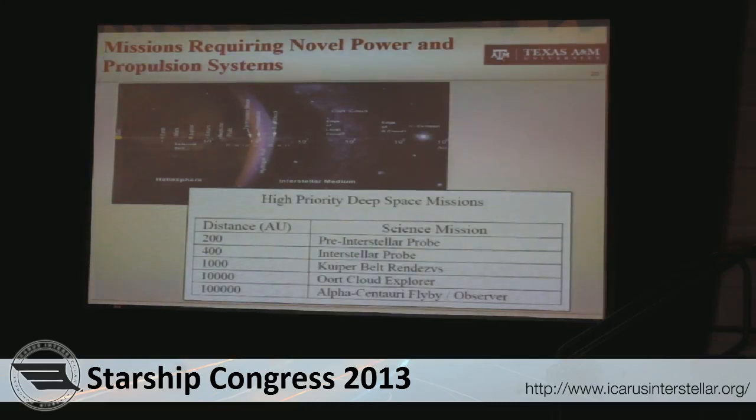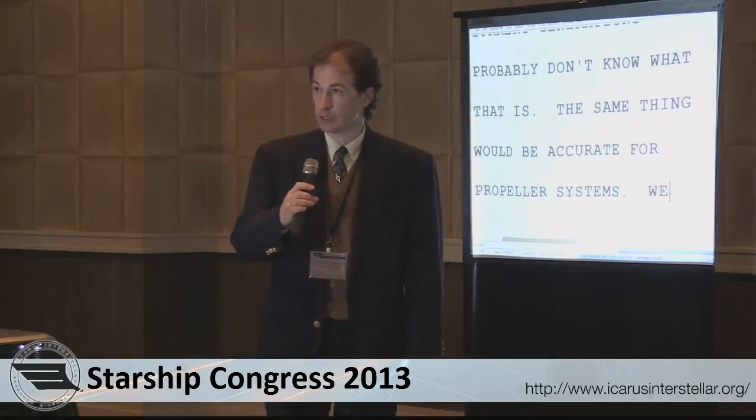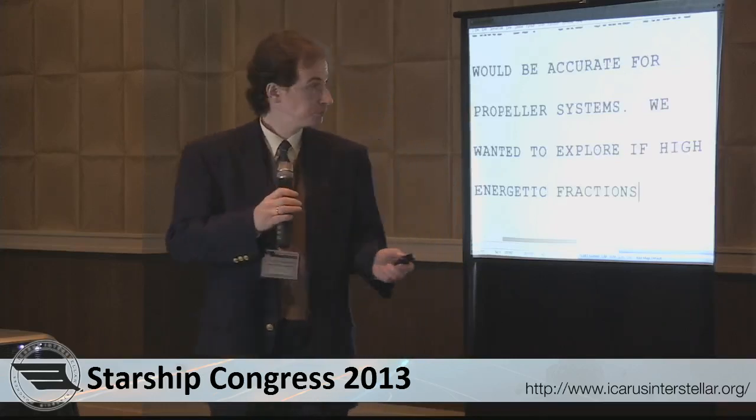For example, the Voyager spacecraft is flying well beyond its original timeline, very successful, but current generations probably don't really know what that is. The same thing will be applicable for interstellar propulsion. We can send something that would fly for millennia, but human history doesn't really carry memory for that long. So we wanted to explore if highly energetic fission fragments can work better and provide something within a human lifetime.